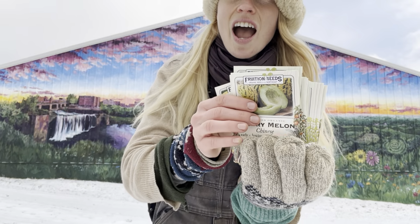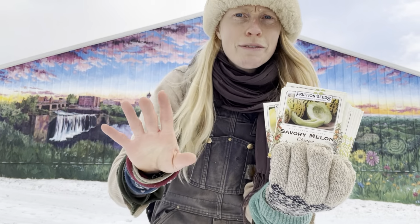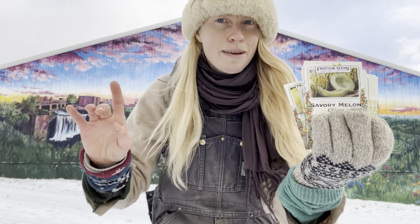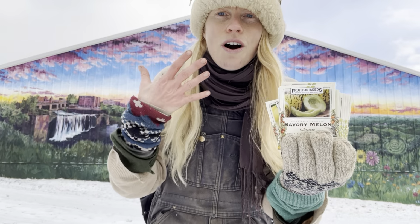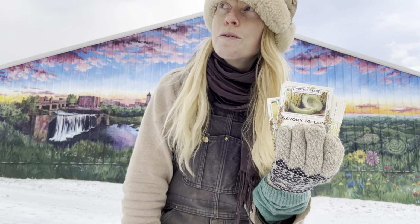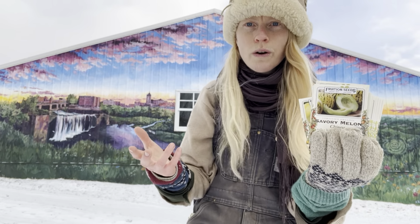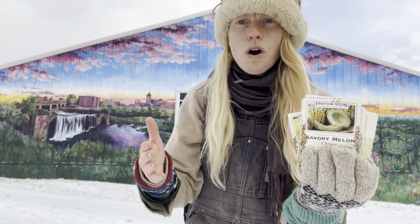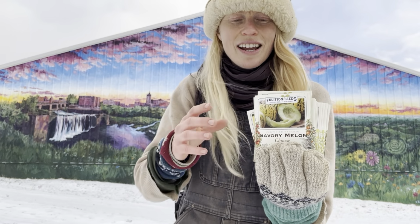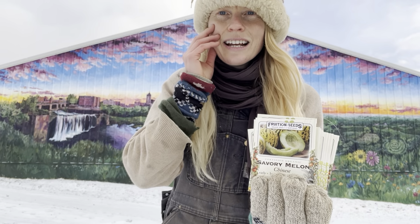And then this Chinese savory melon, if you are into flavor, again, take note, because this is not a sweet melon, but instead it has all of this incredibly rich melon flavor. Like imagine if you've tasted our choclo corn that is so rich in corn flavor, but it's not sweet, saccharine. This is the melon equivalent.